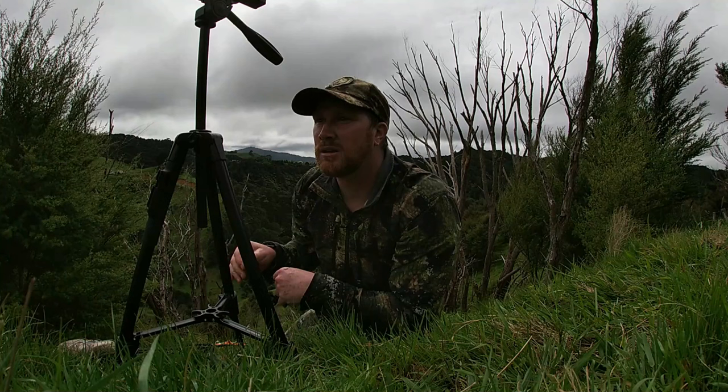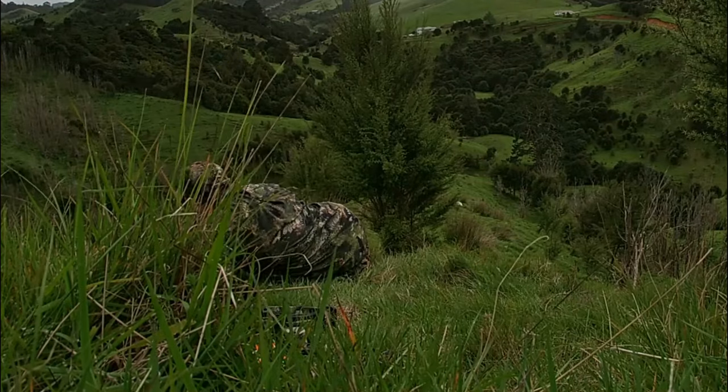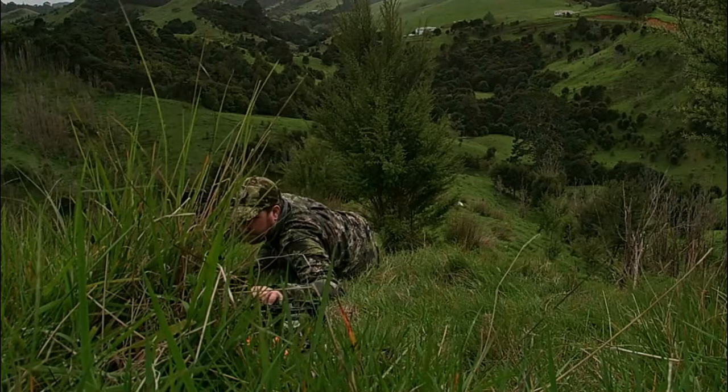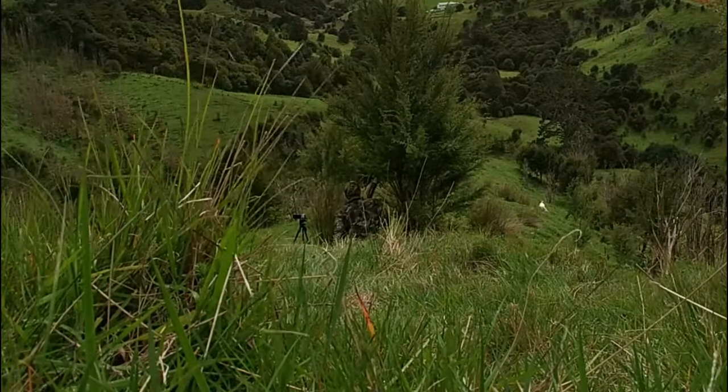Now the reason isn't because it was a bad shot, but simply I would have ruined my chances at the billy. Now on a stalk like this, you want to stay as low as possible and try to keep your silhouette as inhuman as possible. And as always, take advantage of any cover.